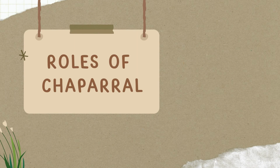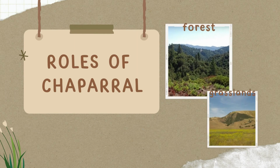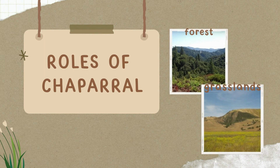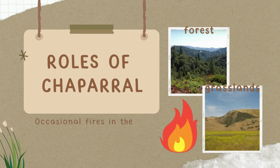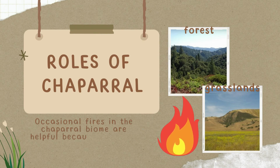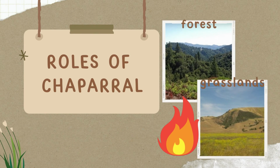This biome is characterized by having both forest and grassland. The summer season is very dry and can last up to 5 months. The dry summer makes the chaparral biome sensitive to fires. Occasional fires in the chaparral biome are helpful because they help balance out the living organisms and non-living organisms.